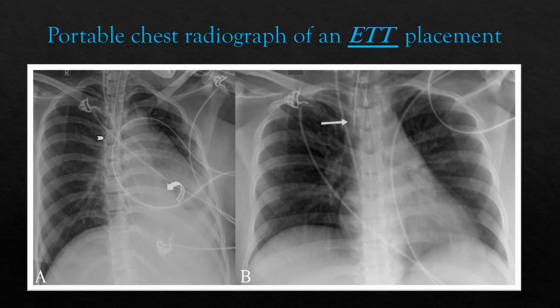Portable chest radiograph of ET tube placement. You can see the arrow on the first image right here pointing to the tube tip. And then on the second x-ray, you can see the arrow pointing to the tip here coming down. And you can see the carina very clearly here. So you can see it's good placement.